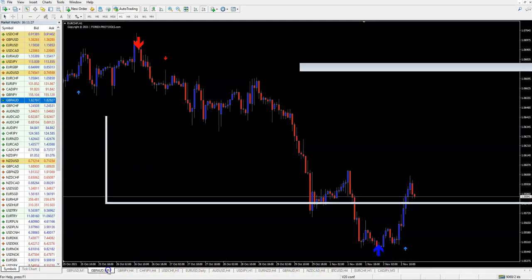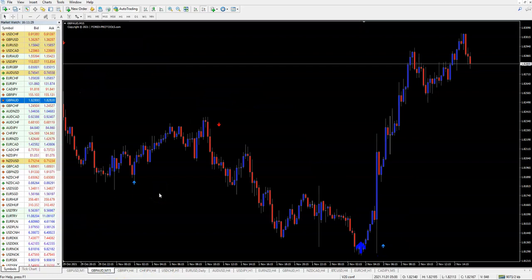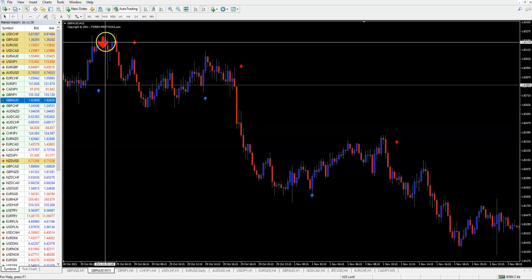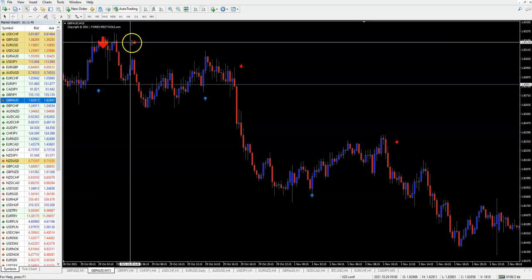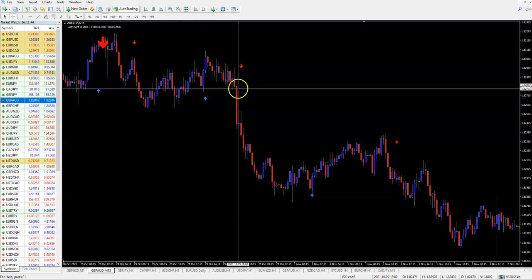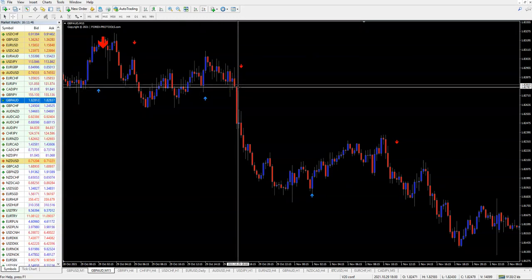Let's see, maybe 15-minute time frame. 15-minute time frame is mostly for scalping, but also it can make a lot of money. So here will be stop loss. Here you will enter the trade. Here you will exit. Here you will open the trade.